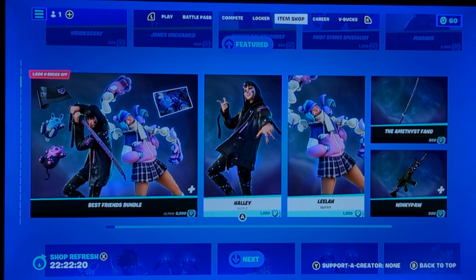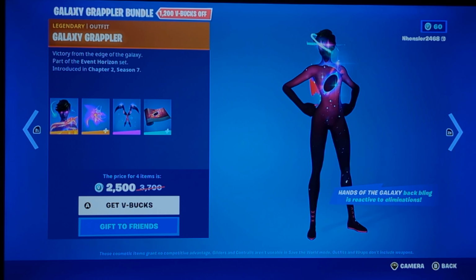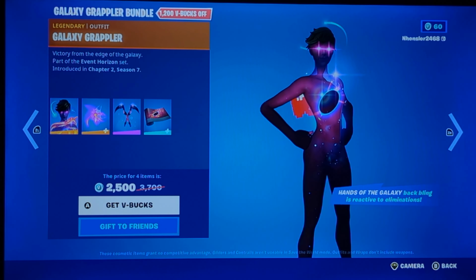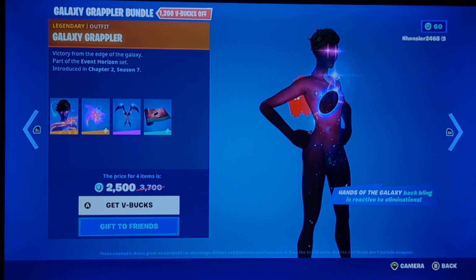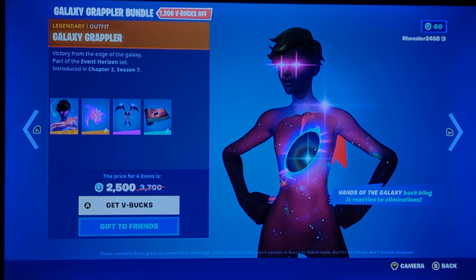And maybe the pickaxe. The Grabber bundle is back. It'll make you stick out like a sore thumb and is interesting because it's a different variation of the galaxy skin. Obviously not the male, the female one and all that.